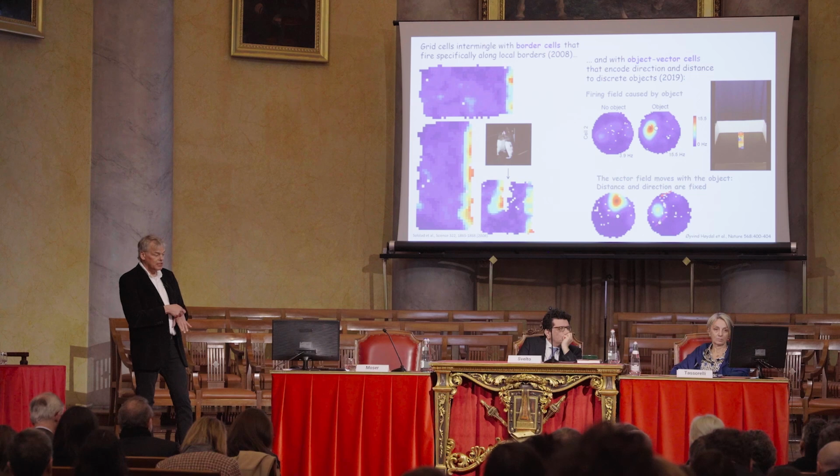So what I've shown you now is different types of cells. There's the grid cells, place cells, head direction cells, object vector cells, border cells, all that have characteristic properties encoding different aspects of space. So they are like the elements of a spatial coding system. And they are pretty basic in the sense that they must at least exist in all mammals.